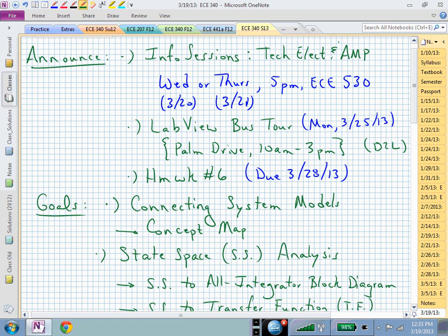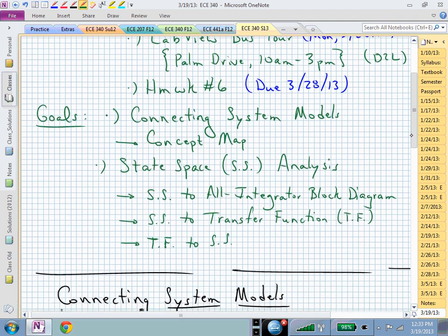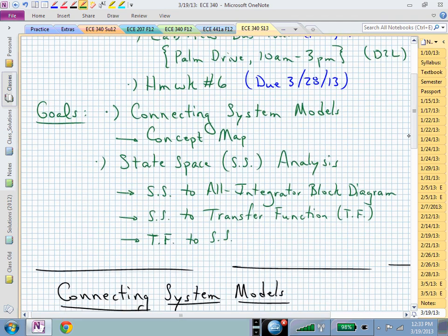Homework number 6 should be posted, and it's due not a week from today, but a week from Thursday. What I want to do today is start playing with more models. Students were curious or anxious coming into exam number 2 saying, what's this all-integrator block diagram? Are we responsible for that? You weren't then, you are now. And we'll talk about that today.